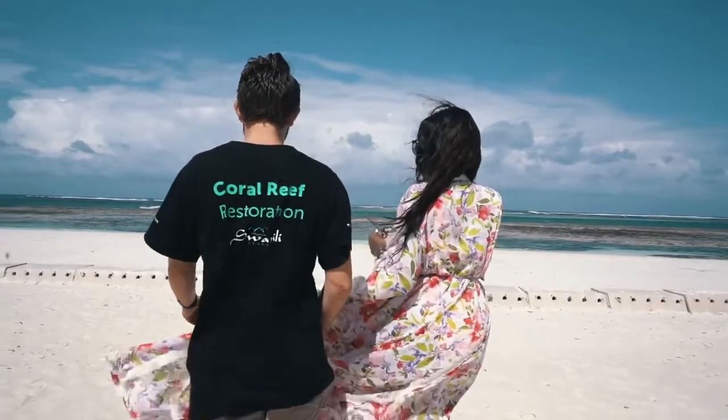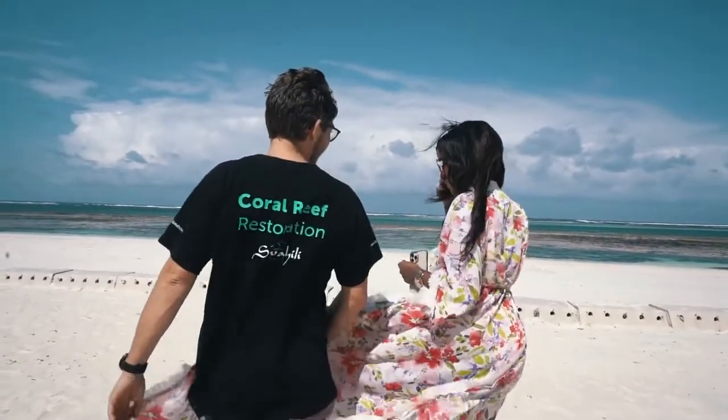The Reefolution Foundation is a coral restoration project in Kenya that aims to rebuild the fragile, disintegrating coral reefs in the Indian Ocean.